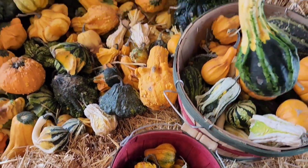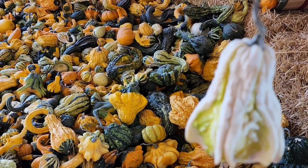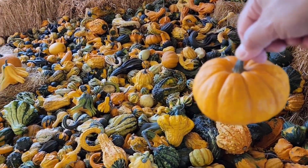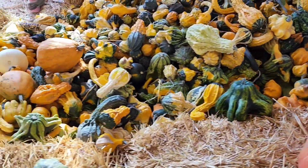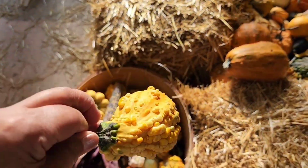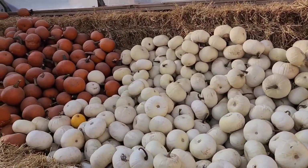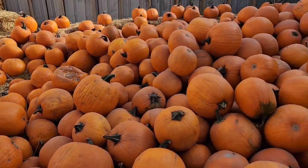Okay, different size. See this? And this is like a bitter melon. Oh, see? And then a small one. Nice. Right? Oh, see this? This is white in color. Yeah, let's get some pumpkins.